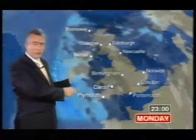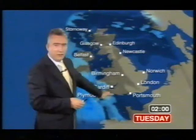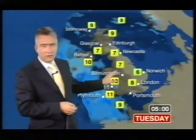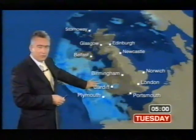Beautiful picture though it is, the clouds have only got this far so far, and the rain's just coming into Ireland now, and Cornwall. And in fact, the only reason that these clear sky areas in eastern England and Scotland do not see a frost tonight is the breeze. It's quite a stiff one. 6 or 7 degrees then you're low, 10 or 11 where the rain comes in. As I say, it's coming in, but it's slow moving.